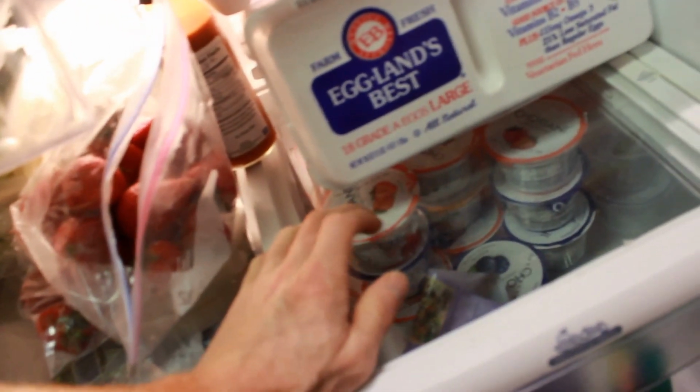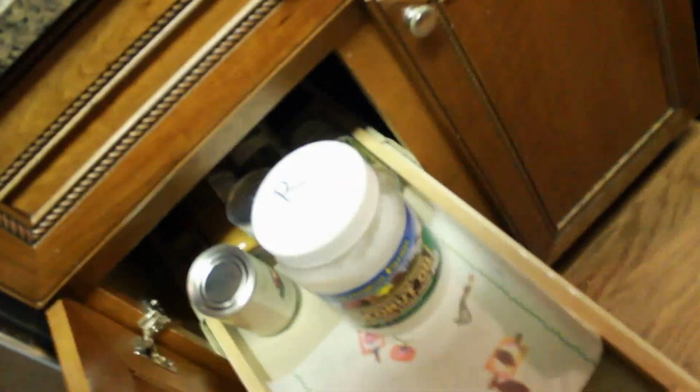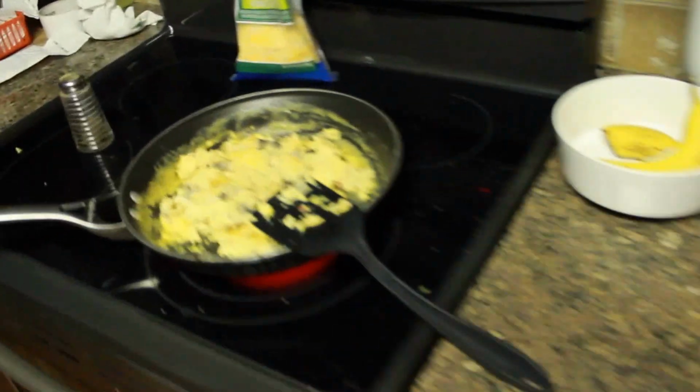There's more yogurt in the bottom here and avocados. Coconut milk. The only oils I'm using with my food is olive oil and coconut oil. More peanut butter. Ready to go. I already got one opened here.